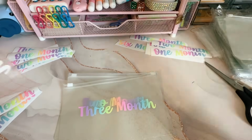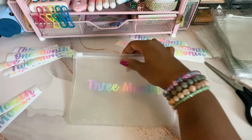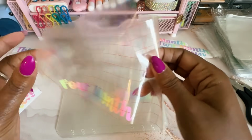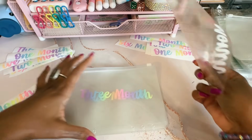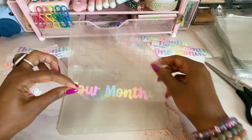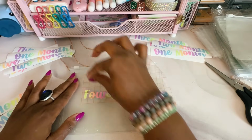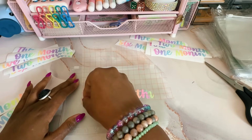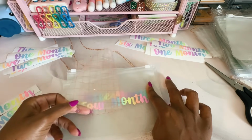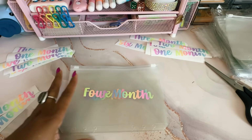Okay, and then I put another envelope down. Make sure I line them all up. Why is that one not lining up? With one hand, it's kind of hard, but there it is. And then I put down 4. Wait, my transfer tape tore. Hold on. All right, so now all of those are on. Now I just need to do 5 and 6.